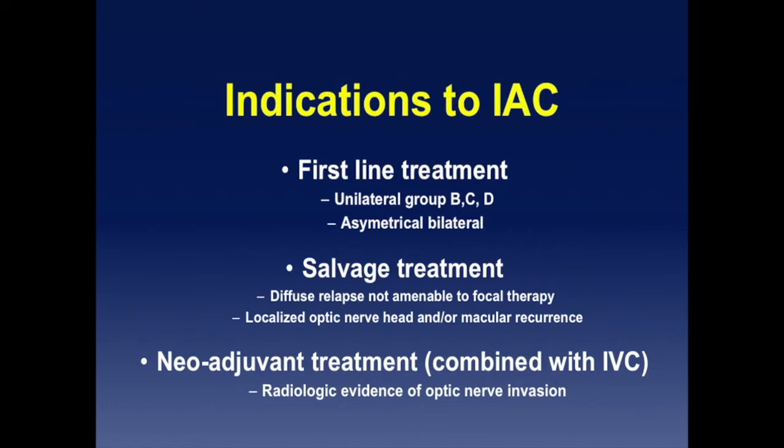Honestly, I have not treated patients with this. Up to now, I haven't seen such a patient, but maybe it has a role in the future. I don't know.